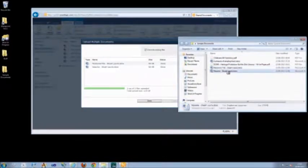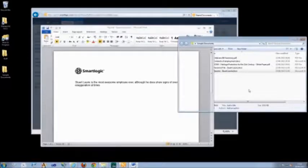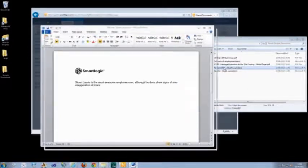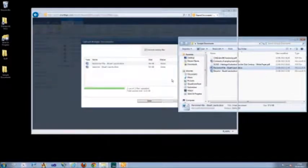So the first document, Resume Stuart Laurie, this is a pretty basic document. It doesn't contain anything particularly sensitive in there. The next document, Personnel File, let's open that. So this is a personnel file and it contains a social security number. So we want to treat that as personally identifiable information, and we don't want to make that document publicly available. So let's take a look at what's happened.